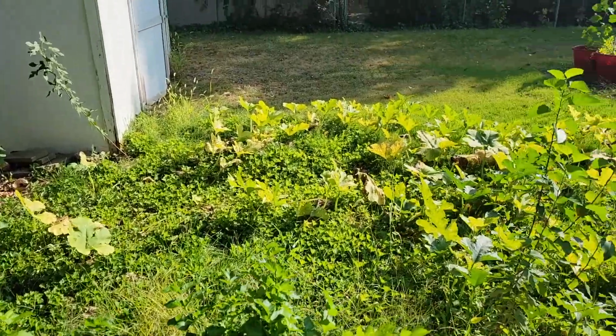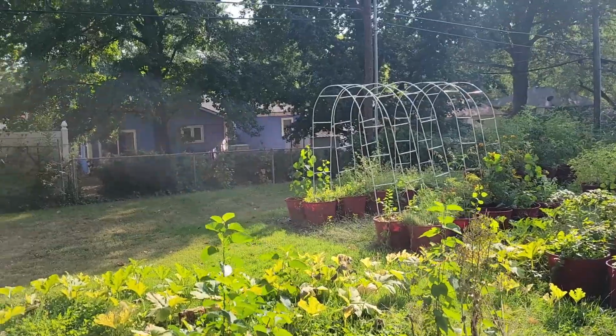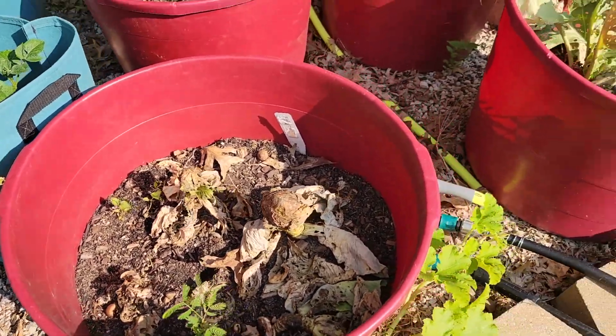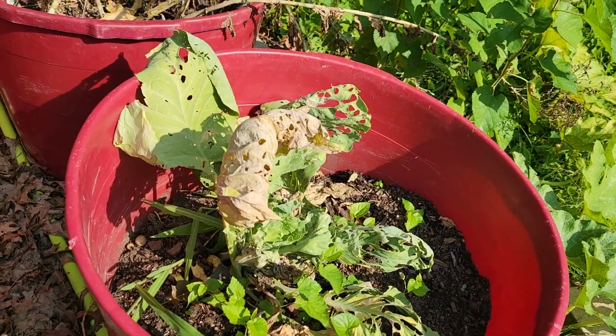Here's my ridiculous pumpkin vine that has creeped its way into the garden over there. We'll take a look at that in just a second. My poor cabbage, I don't know what happened, it just got eaten alive, I guess. You can tell on this one a lot better, all the bug holes, so sad cabbage, but that's okay.